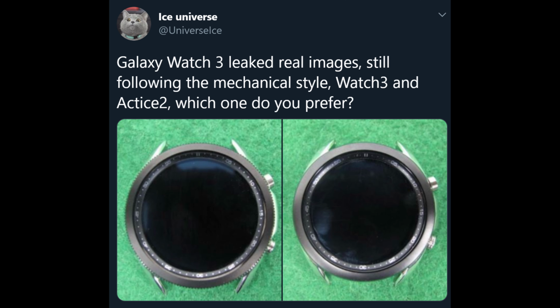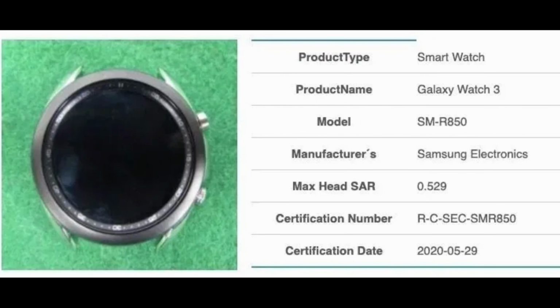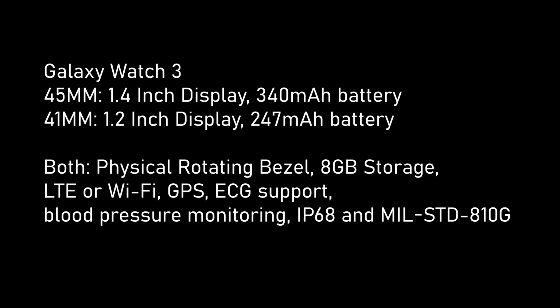Now, the images are showing off the 45 millimeter and the 41 millimeter images of this watch. Respectively, the watches have a 1.4 and 1.2 inch display on each of these. You'll also see that you get side bezel buttons and the stainless steel case. The other great takeaway from this is the physical rotating bezel.